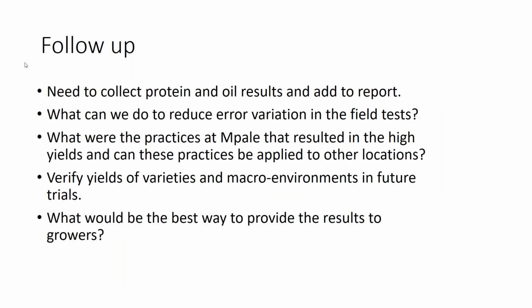Okay, with that, I'd like to bring up some discussion questions or comments that I hope we'll have some time to talk about. One follow-up is that we still need to collect protein and oil results to add to the report. We're going to have those analyses done in Malawi at Sunseeds, but we were having problems with their machine that analyzes protein and oil. So we're now in the process of getting the seed shipped to the US so we can do the analysis there.